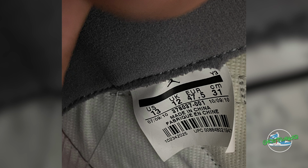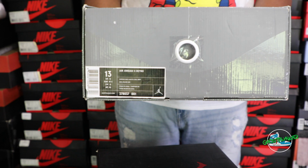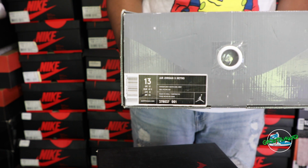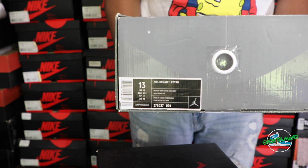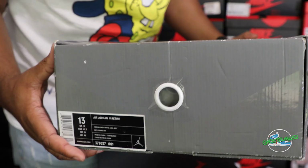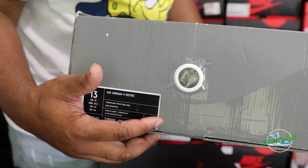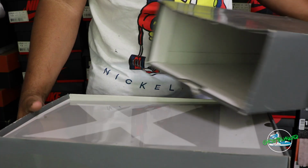Here's a good shot of the inside of the tongue. Usually the cycle of a shoe production is 3 months, and then 3 months later or more, it hits the shelves. Cool Gray 11 comes in this box here. Air Jordan 11 Retro. You might be wondering, where's the price tag? You don't have a price tag on it, which could be a red flag.